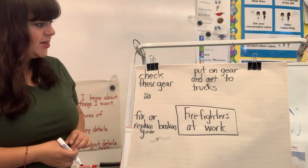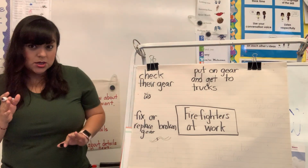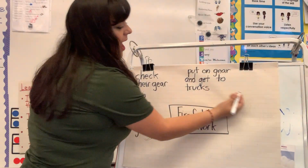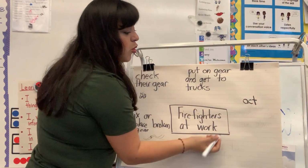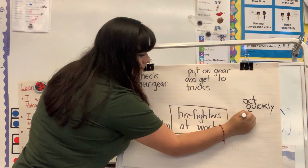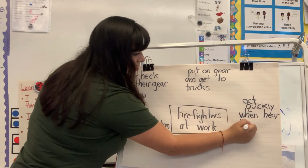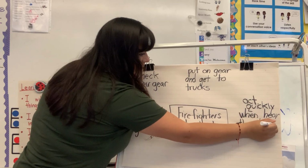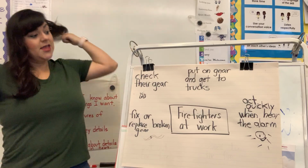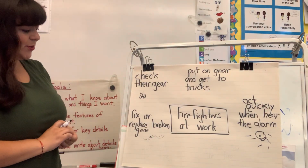Let's think. What was another key detail from the text? Do they act slowly or quickly when they hear the alarm? Quickly. So let's write act quickly when hear the alarm. So when they hear this little alarm making a lot of noise, they act quickly like a rabbit or a cheetah. Okay, so what else did we hear in the story?